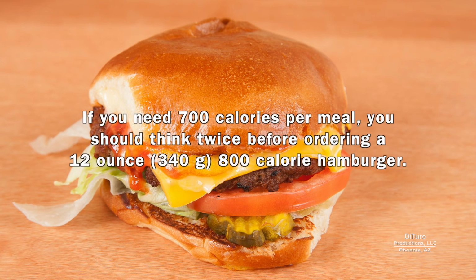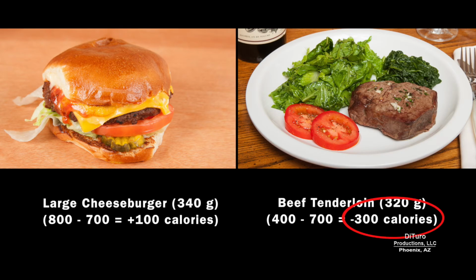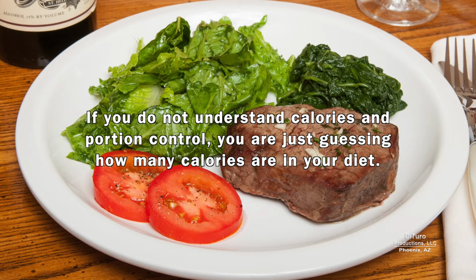If you need 700 calories per meal, you should think twice before ordering a 12-ounce, 800-calorie hamburger. For about the same weight in food, the steak meal has 50% less calories, only 7 grams of carbohydrates, and 40 grams of protein. You also have 300 calories you can use for other foods. If you do not understand calories and portion control, you're just guessing how many calories are in your diet.